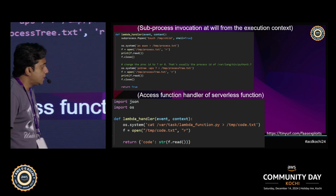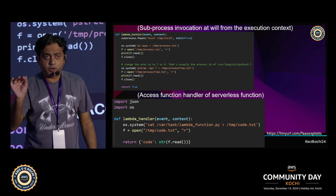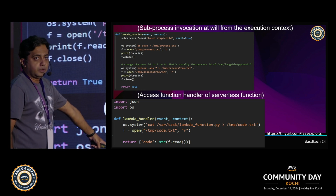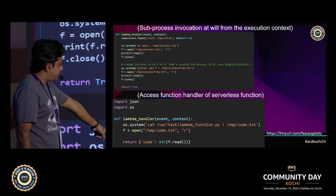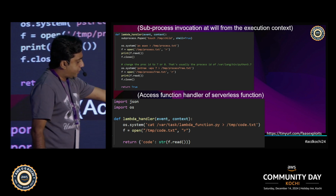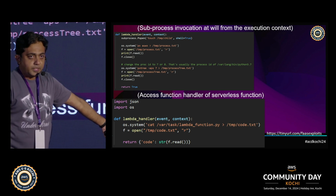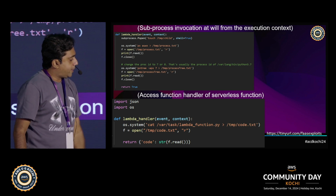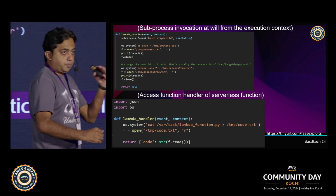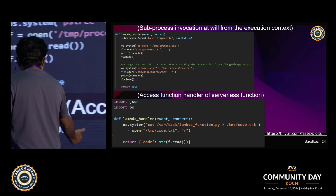What it actually does is, I know that it is a Lambda function which is written in Python. It's got a certain format that I can follow. Now what I can do is, I know where it is executing. The Lambda in AWS is executing under /task. So what I've done is, I've written a Lambda function. Lambda underscore function is the default function name for Python in AWS. And I'm putting that into temp code.txt. I can get the full code that is being run within Lambda if there is a vulnerability. And just open that file and then return the code.